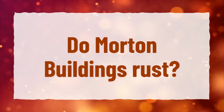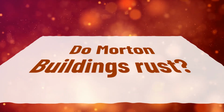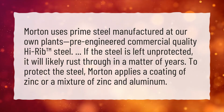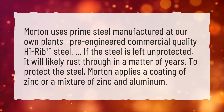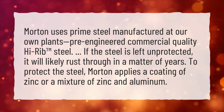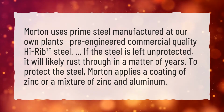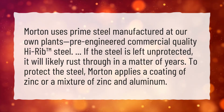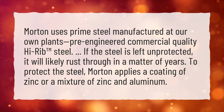Do Morton Buildings rust? Morton uses prime steel manufactured at our own plants, pre-engineered commercial quality high rib steel. If the steel is left unprotected, it will likely rust through in a matter of years. To protect the steel, Morton applies a coating of zinc or a mixture of zinc and aluminum.